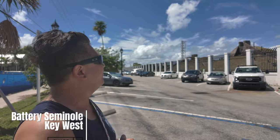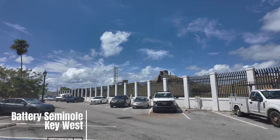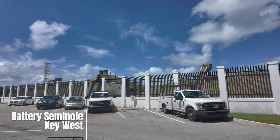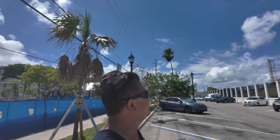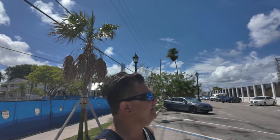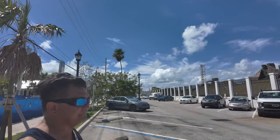So this is called the Battery Seminole. Wow. So it's a historical landmark here in Key West. And look, it's part of the U.S. Naval Base, I think. I see someone jogging there.